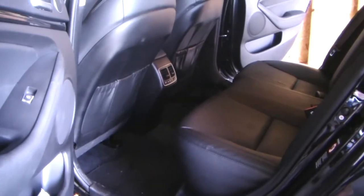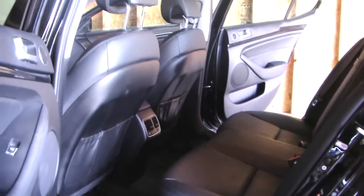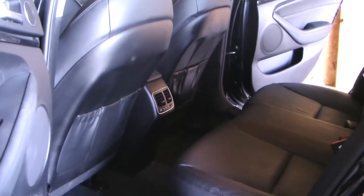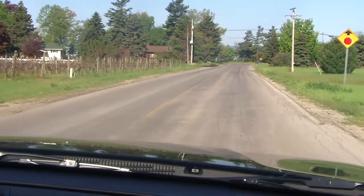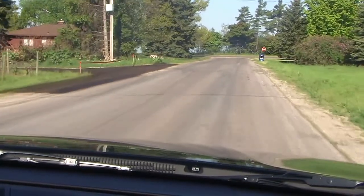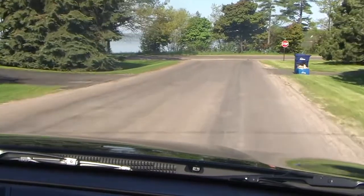Now, one thing you'll notice about the Kia is the leg room in the rear and in the front. I am personally 6 foot, and my 6 foot passengers can sit behind me very comfortably, as well as my daughter in between them. Now, the on-road feel of the Kia, it is a very comfortable car. It rolls over bumps very nicely, but it also has a sporty feel to it.